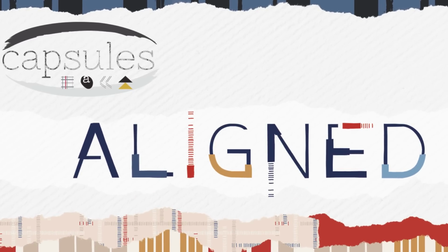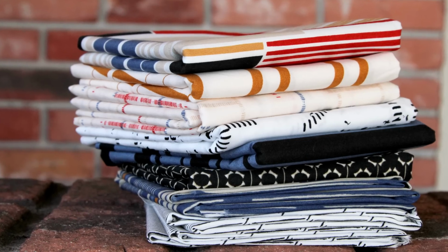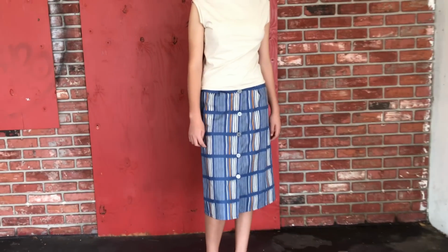AGF has two brand new capsule collections to share with you. First on the list is aligned fabrics. Straight lines to diagonals and everything in between, aligned fabrics will soon become a part of your sewing essentials.